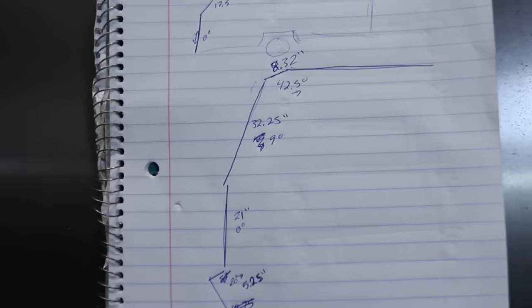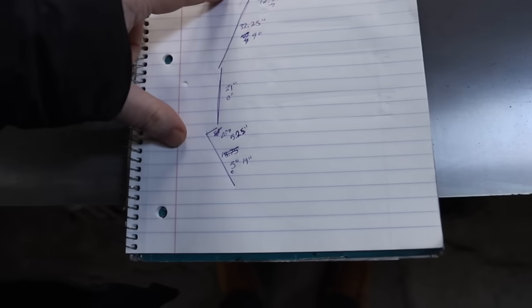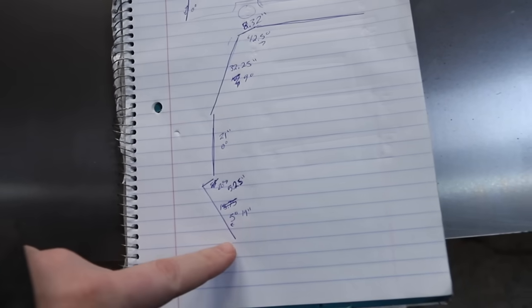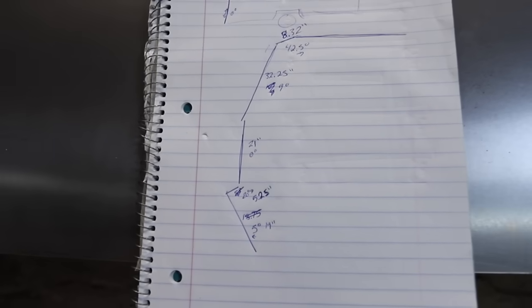And although that software is not the best thing in the world for engineering, it does kick out the lengths and the angles that we need. So now all we gotta do is cut all these things to length and angle and weld them together.